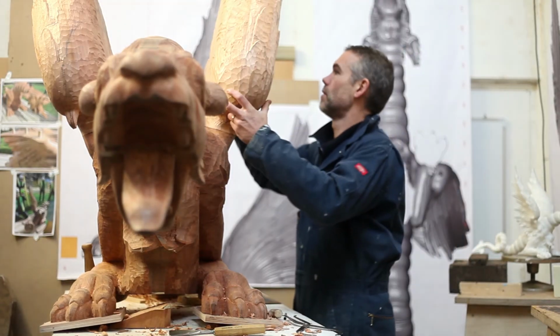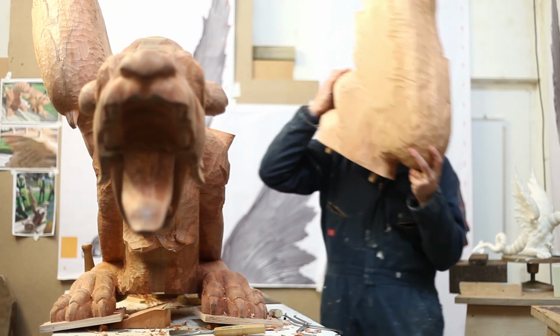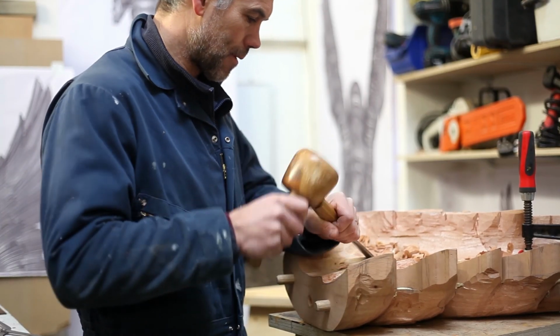The wings of the dragon have come separate, blocked out, and they're pegged on. So we've been placing them on and off to get the form. I'd say the most complicated part of the carving.